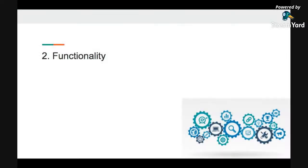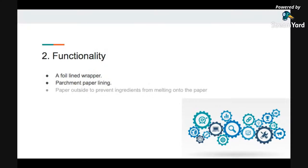The number 2 is the functionality of the design. Another thing to look at when it comes to fast food wrappers is the functionality of the wrapper. One fast food place might use a foil lined wrapper to keep a sandwich warm, while another uses parchment paper lining and a simple paper outside to prevent ingredients from melting onto the paper. When creating fast food wrappers, designers have to consider how they can improve the product with their designs.